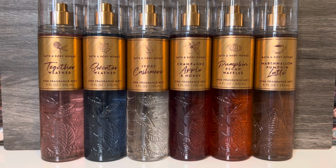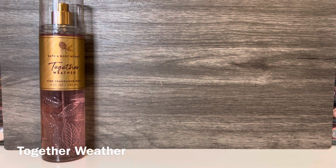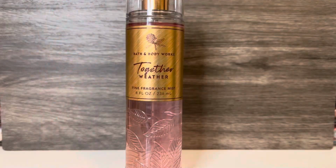And now let's get on to the reviews. First up is Together Weather, which is the only new scent in the collection. And this has notes of blushing breeze, sugared cardamom, and soft cedar. And this opens very interestingly. It feels airy and bright, and almost citrusy. And there's a bit of a spiciness that has an herbal and almost medicinal quality.